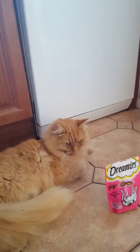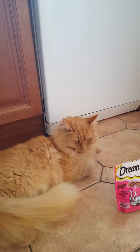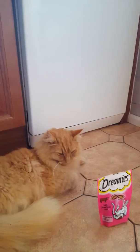Norwegian forest cats, as it says in the name, date back to the Vikings, and Loki, what we called him, is actually the Norwegian god of mischief.